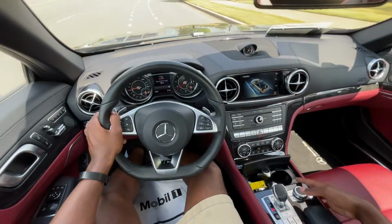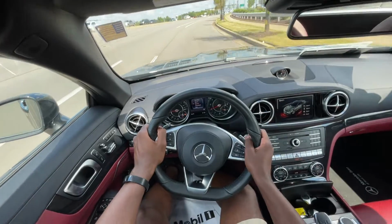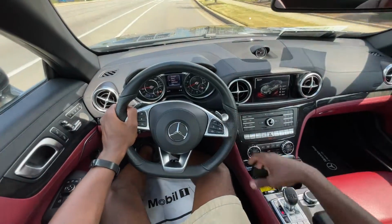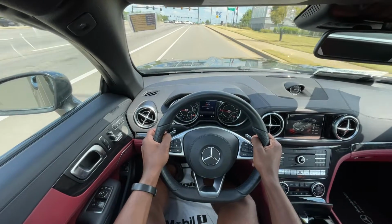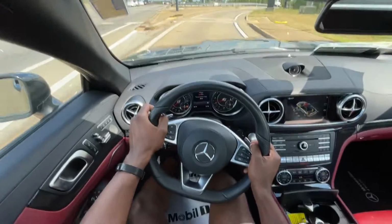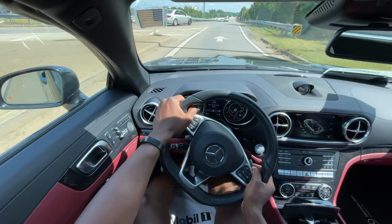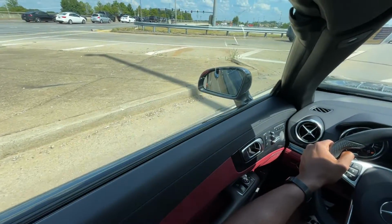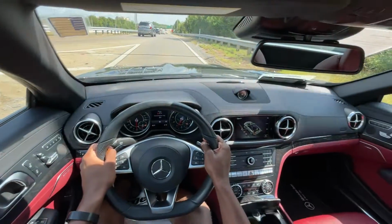I'm so glad this has been broken in. I'm gonna put it into Sport Plus mode, and I think I'm gonna put it in manual mode too. We're gonna see what this thing can do. Luckily no one's behind me. Give a little space.